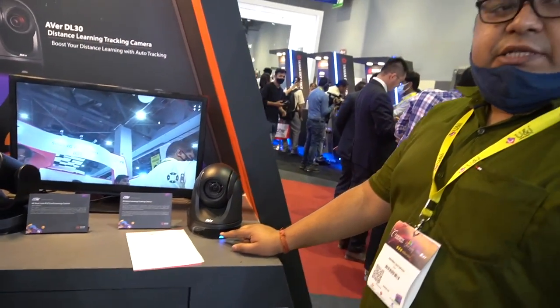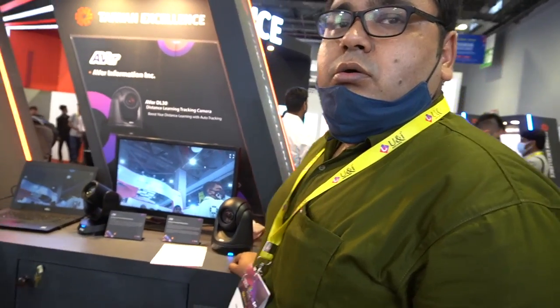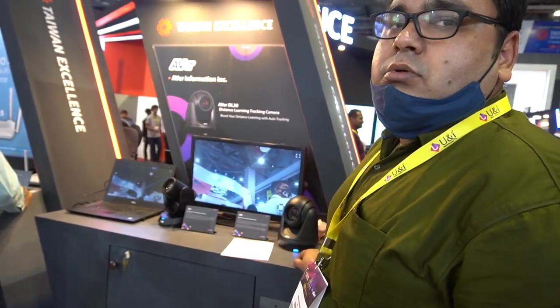Yeah, this is an AI-based AI tracking camera. So it supports gestures as well. Like if somebody is waving a hand, it can auto zoom and focus.